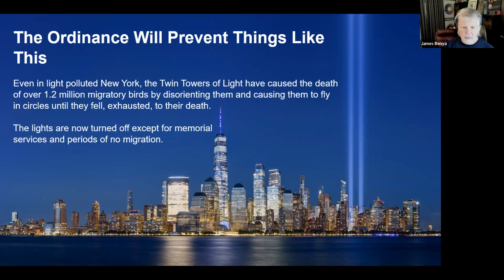The ordinance will prevent us humans from doing some things that turn out to be not so smart. Yes, New York is light polluted, but as a memorial to the Twin Towers of Light, somebody came up with the idea of shooting 2 twin towers of light straight up into the sky. And it's a pretty moving experience. I've seen it myself, and it's meaningful. Problem is that migratory birds get caught in these light streams going up into the sky. They get disoriented and they fly in circles until they fall to their death. 1.2 million migratory birds died before the city finally figured out the lights were doing it. And so now the lights are only turned on for memorial periods and for periods where there's no real significant migration. This just goes to show you the best laid plans of men can sometimes have unintended consequences.